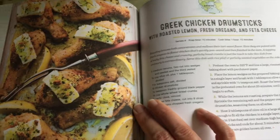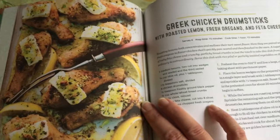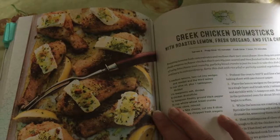I don't have any feta cheese, but I do have halloumi cheese, which is something that I've never even heard of until I bought this cookbook. But they have several recipes in here with halloumi cheese. I haven't eaten it yet, so I don't know what it tastes like. But it's a white cheese that is strong enough to hold up. It doesn't really melt. So you can grill it and do all kinds of things with it.